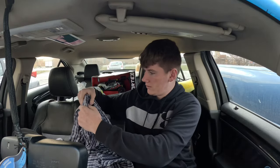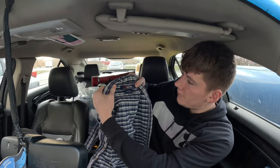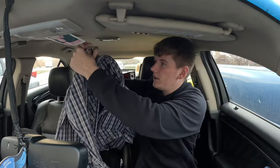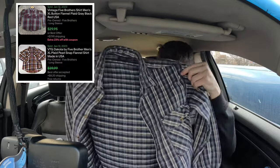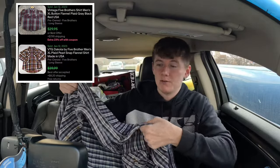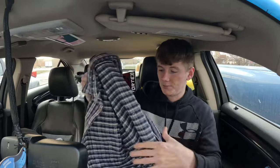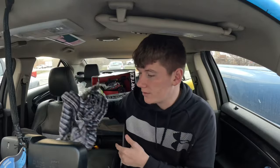Let's see what else. I got this Five Brothers plaid flannel. It's vintage. I looked this up and it seemed like it was doing really well. This is a really thick, nice piece, so I just knew it was gonna be worth something.